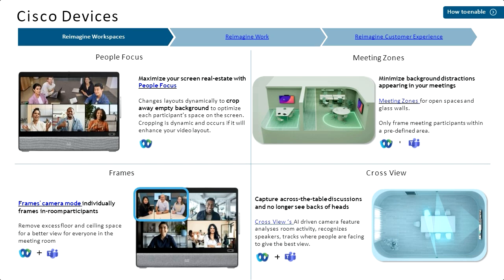So I'm going to add on that meeting zones thing real quick. This is kind of Star Trek-like in a way. For those of you that have a Meta headset, you'll know when you log into your headset, you draw your perimeter before you play a game. Think of it similarly. You're in this open space, and there are people walking by in the back or at the sides, with no glass walls. You draw the perimeter of that particular meeting that you're in, and you will not see those people walking by.